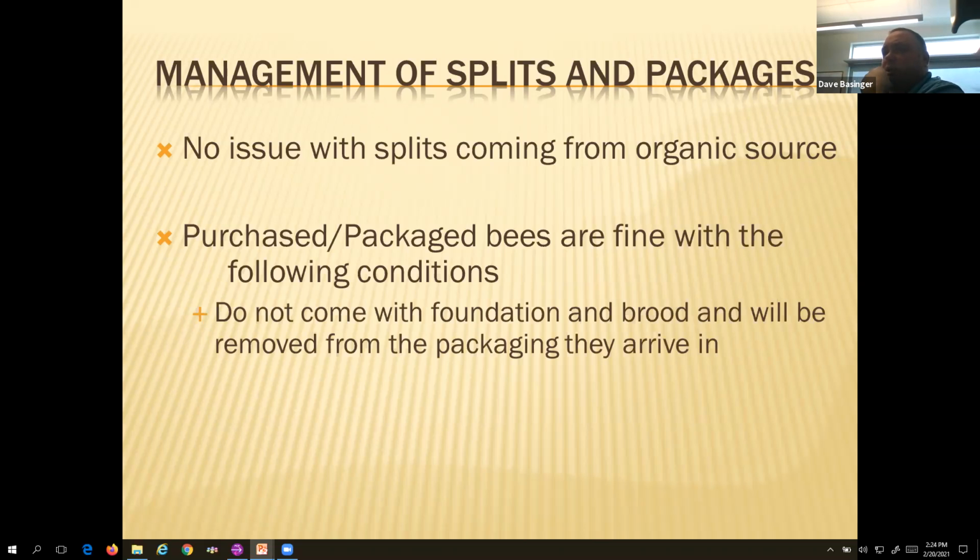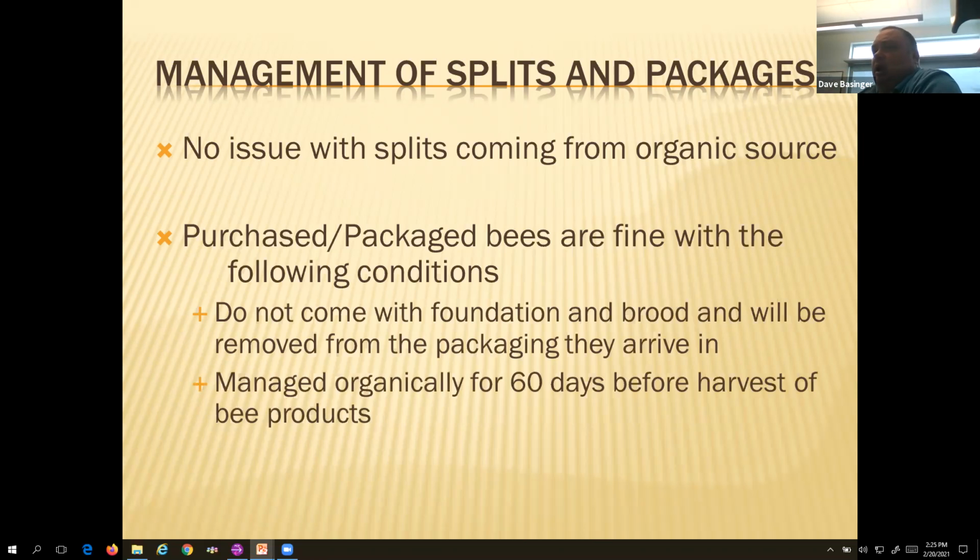How I do that is I make sure that it doesn't come with any foundation or any brood, okay? Basically they'll go from a package straight into a new box with nothing else but the bees. Now, I've got to manage those organically for 60 days prior to producing organic.